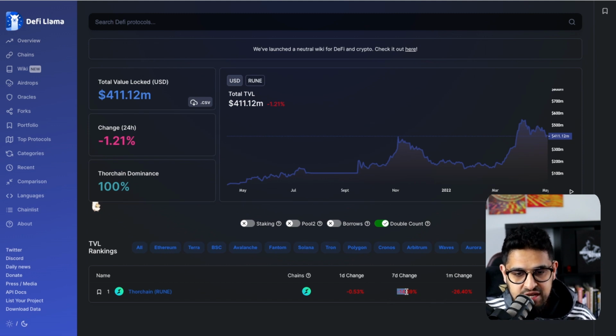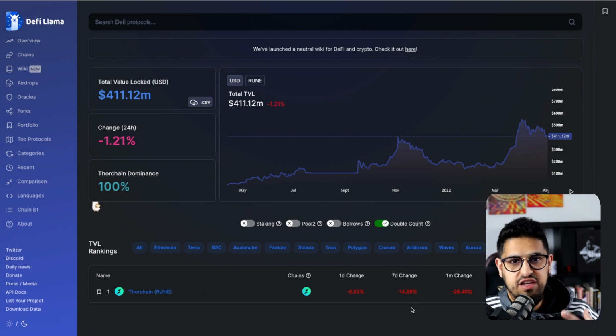And you can see here, over the last 7 days, that's fallen 15%. I wouldn't worry about that too much. The growth has been pretty good. This is obviously the market downturn, so I wouldn't be too worried about that. It's moving quite nicely here in total value locked. But they've not managed to create other projects. They've not created bridges for other DeFi projects to come in.